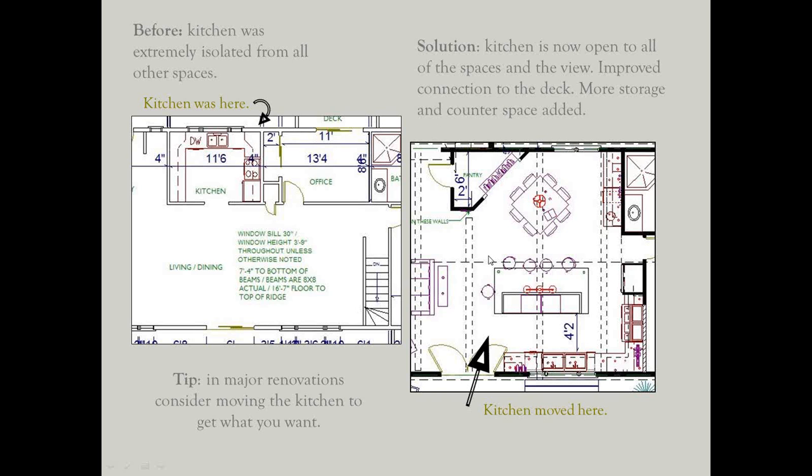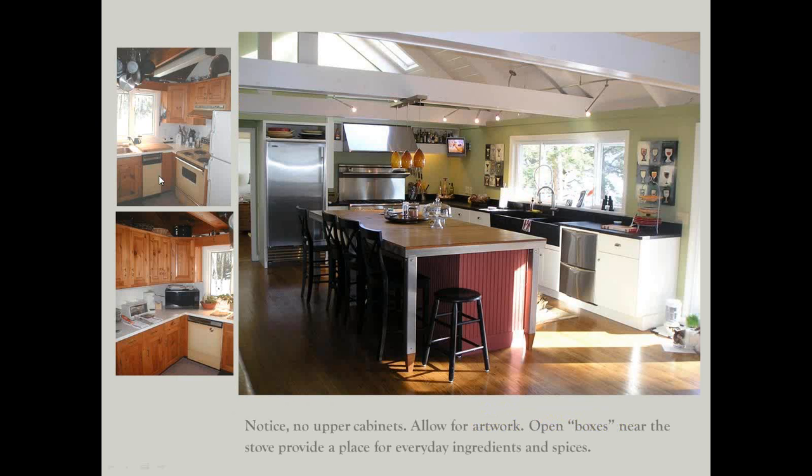So when you're going to do a major remodel, sometimes moving the kitchen isn't really that much more, because you're spending so much on a grand scale that moving appliances and plumbing and electrical is going to be done anyway, so if you relocate the kitchen, you might just get so much more bang for your buck. So this is showing it before. It was this harvest gold and knotty pine U-shaped tucked away kitchen, and then we brought it out to the open space.